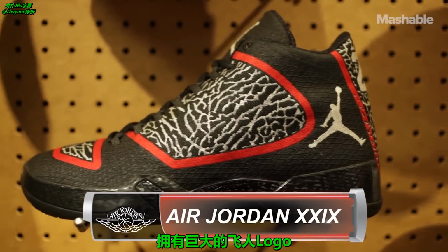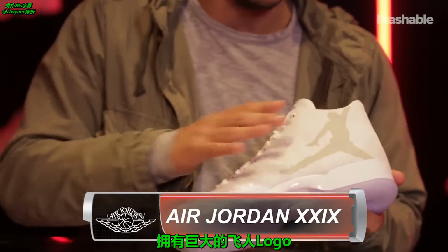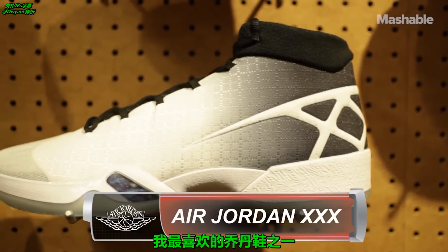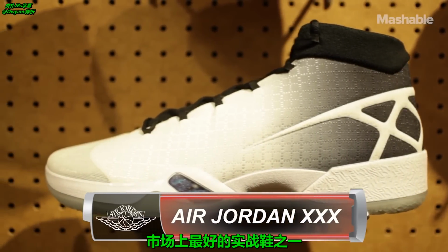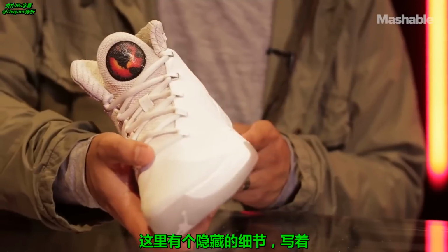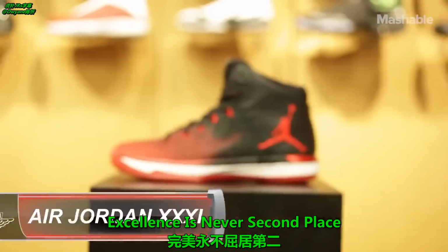AJ29 with the exaggerated Jumpman. Love the big Jumpman detailing here. First time we used flyweave on the shoe. AJ30, one of my favorite ones. It's got the lenticular toe, one of the best performing basketball shoes out in the market. Love the hidden details here. It actually says excellence, never second place.